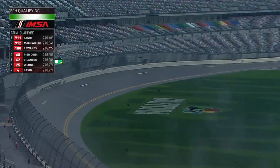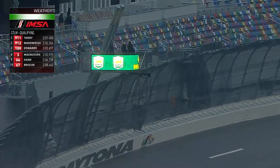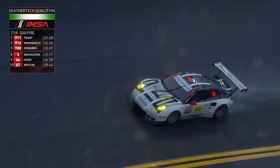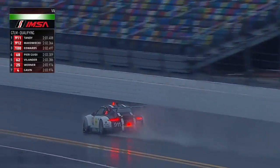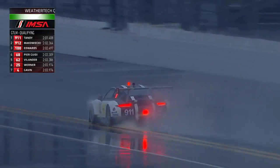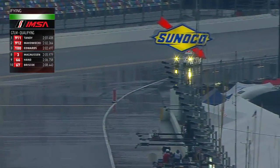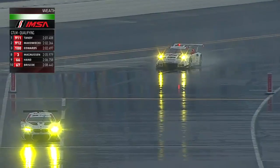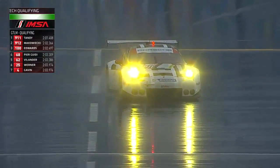So Tandy, Makovic, John Edwards in the number 100 BMW Team RLL M6. New for 2016, as so many of these cars are. Tony Villander behind Alessandro Pierguidi. So Ferrari, BMW, Pierguidi, Villander and Dirk Werner. And Werner, although improving his time, now suddenly finds himself 6th in the class as opposed to 4th as he was for so long during that red flag.